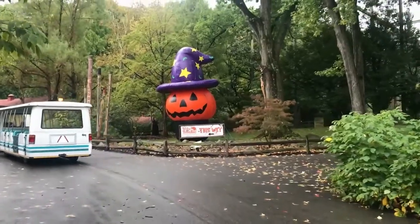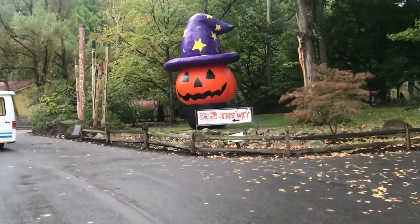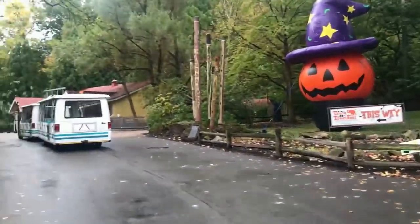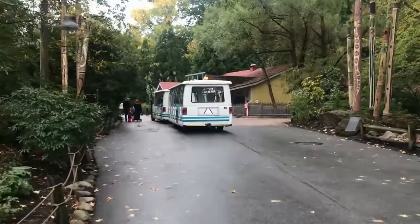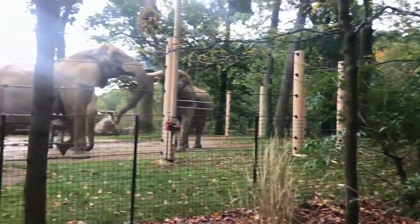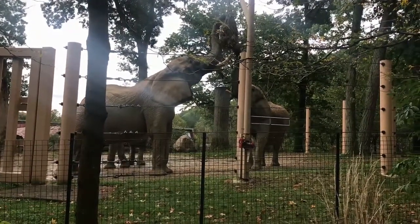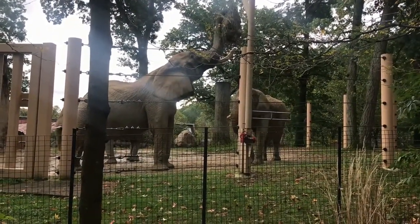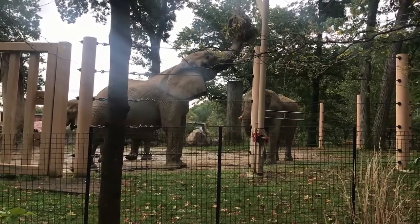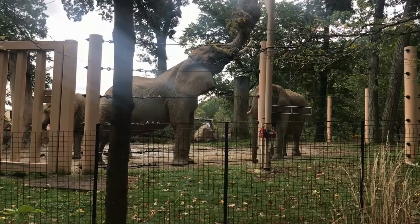And looks like we're headed in the right direction. Trick-or-treat fest this way, yay! We'll just follow the tram, I guess. I can't help it. I love the animals so much. Oh, just love them.